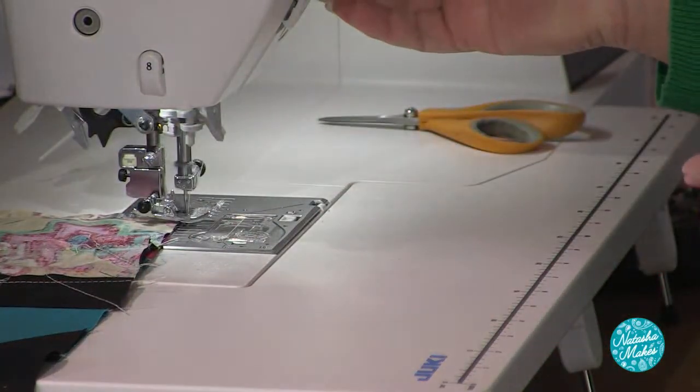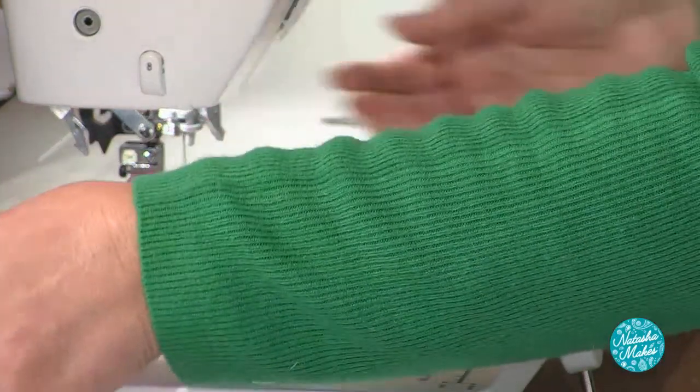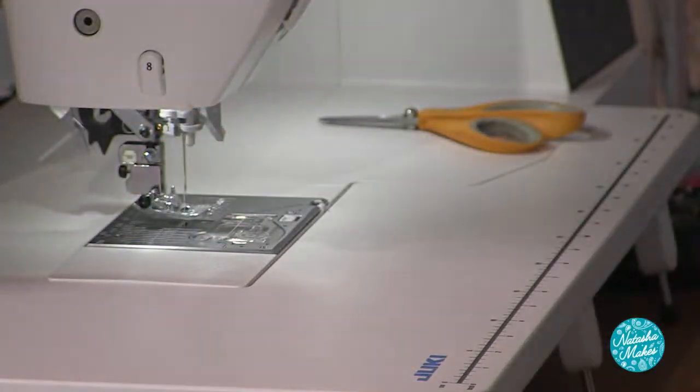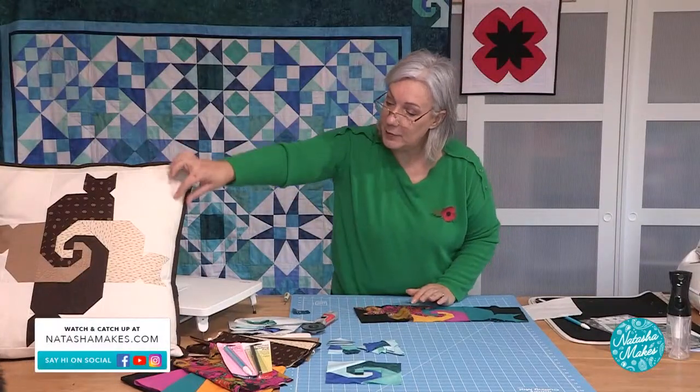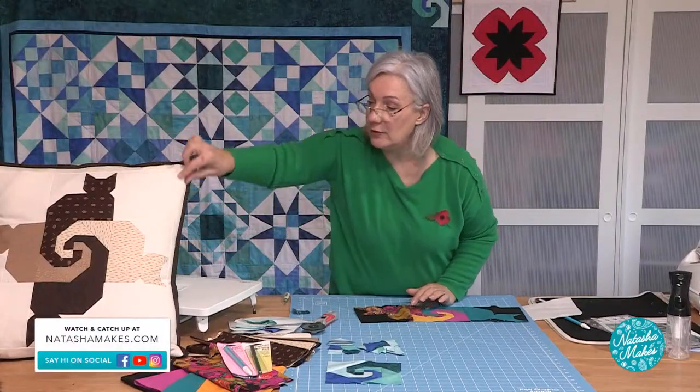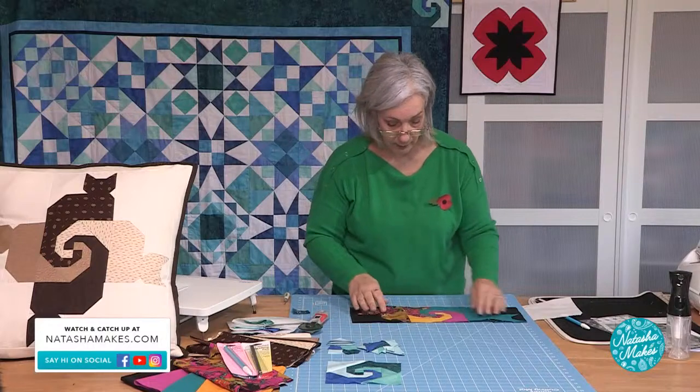And then it's a 9-patch block. So you join your 3 rows together. And hey presto, Bob's your uncle. I added a border of the background fabric, 2-inch wide strips of fabric, did an envelope back, and then bound the whole thing.